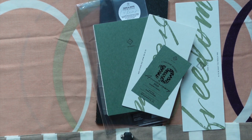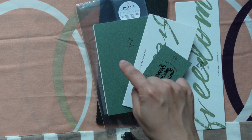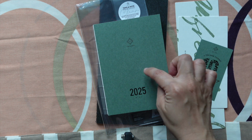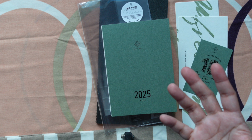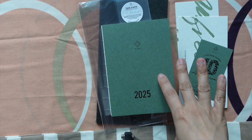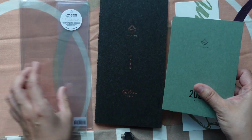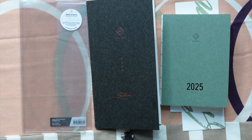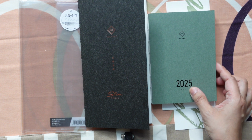So if you are thinking of getting these planners, I just wanted to highlight these because I think they're very interesting to me. I've mentioned that I haven't had an A6 Take a Note. Very curious to see just how small the layout is in this form factor. And of course, the slim bi-weekly notebook, which is a new thing that Take a Note is offering this year. So there you have it, guys. I hope that this video is useful for you if you are considering Take a Note for next year.